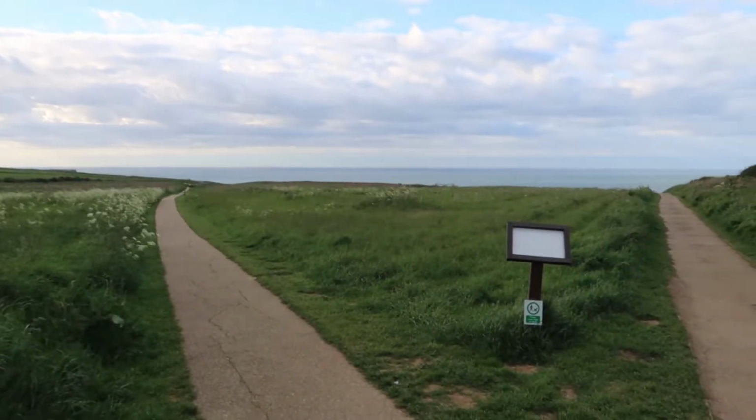Which way? Should I go down to the left? Let's go that way around to the left. Wish us luck!